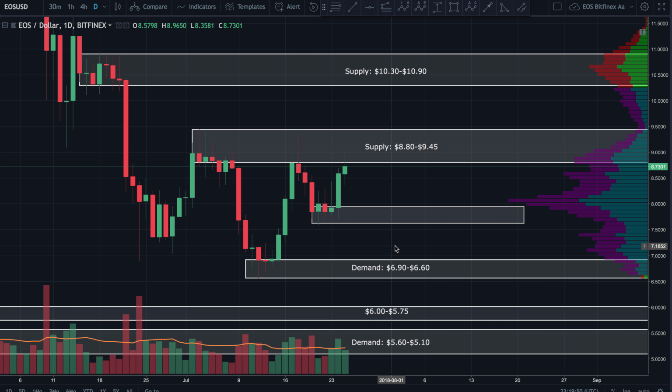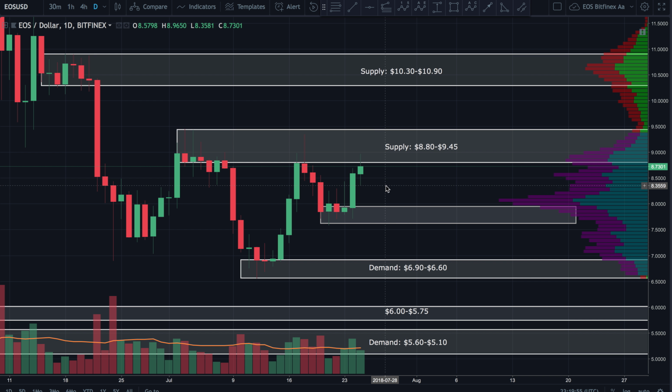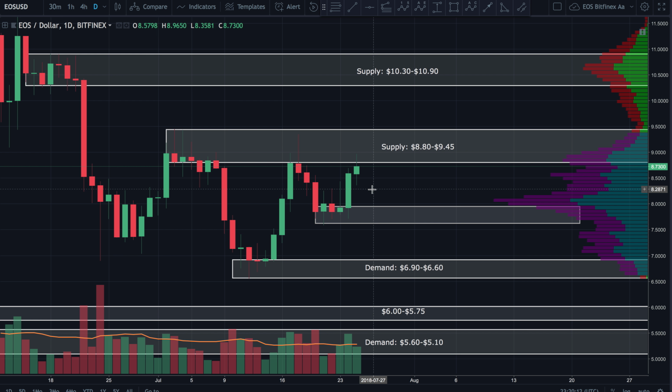We're looking at EOS to the dollar on the one-day chart, Bitfinex exchange, and EOS is looking fairly good. So far, so good, guys. Yesterday, this is again the daily chart, we had a very bullish engulfing candle. Today, it's creating kind of a spinning top, still looking very bullish for the few hours we have left in today. I was actually very, very impressed. I was looking for a greater correction than what we got.